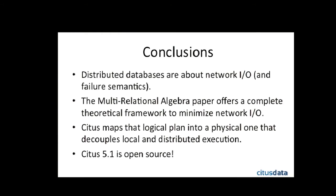Okay. In conclusion, distributed databases is really hard. When you're building a distributed system, you care about two principles. One, you need to push down computations to minimize network I/O. Two, you need to handle software or hardware failures. In these lightning talks, we talked about pushing down computations to scale out and offered a complete theoretical framework for doing so. We then showed how Citus uses that framework and executes queries in a distributed setting.